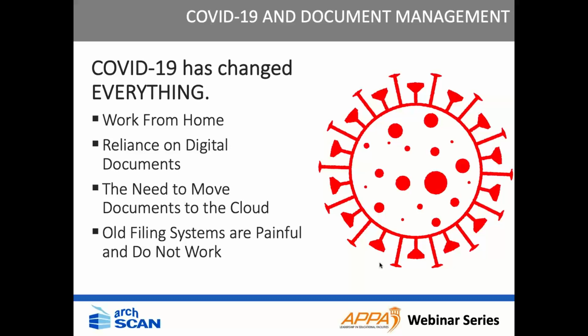Let's face it, COVID-19 has changed everything we know about the workplace. People are working from home. People are relying on digital documents more and more. The need to move documents into the cloud has become a must in today's workplace. Old filing systems are no longer working. They're painful, they're cumbersome, and they just don't work in the fast-paced society of today.